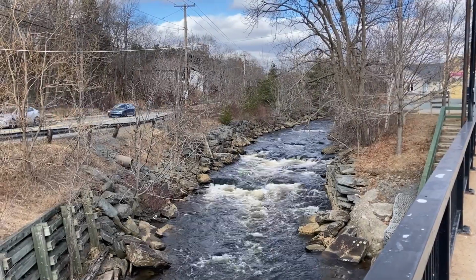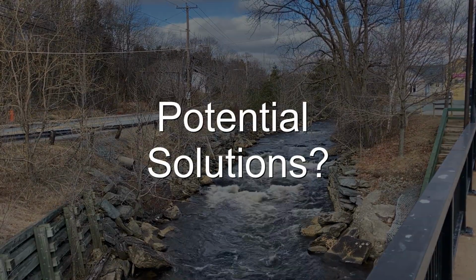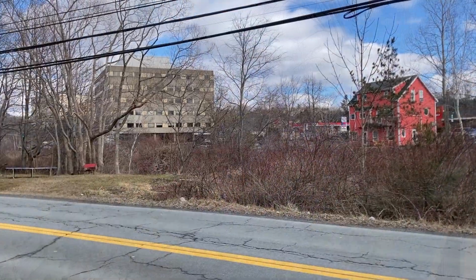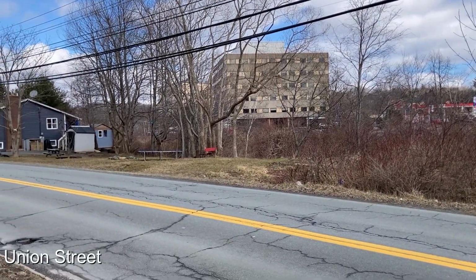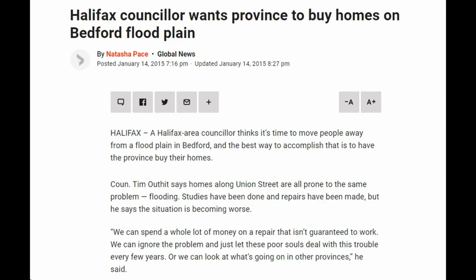So, policies and regulations can be a useful tool to mitigate flood risk, but it helps if they're kept up to date. Let's take a look at some other solutions that were recommended in the 2017 study that might have some potential. One recommendation is property buyouts. This would mean buying up homes in the area to prevent people from living in the flood risk area. After the 2014 floods, the councillor for the Bedford area actually called on the provincial government to do this in order to protect residents on Union Street.